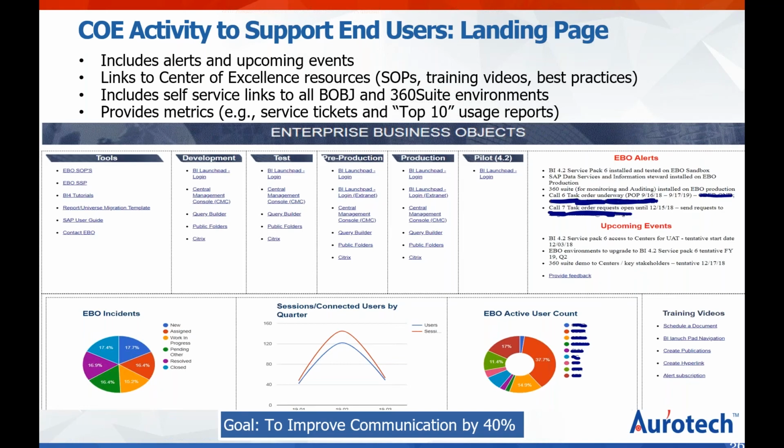From here, if you notice, we've given them links to development, test, pre-production, production, and now pilot 4.2, which is where they're going to test 4.2. We also included EBO alerts and upcoming events, so there's no way to miss. Anybody who logs into Business Objects Production comes here first and then goes through this. Now, I know we're going to get some pushback. Some users are going to say, it's now 2 more clicks to go where we want to go.